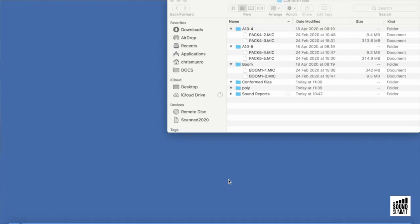But what we do is we record the Scorpio at the same time, putting all of the metadata information of slate and take in, and starting and stopping with camera. At the end of the day, we make a sound report in a CSV format, which we use to conform all of the separate A10 files.